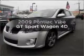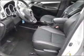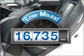Get noticed in this 2009 Pontiac Vibe. If you're looking for a first-rate auto, this one could be yours today. Why worry about high mileage? Choosing a ride with lower mileage is the right choice for your busy life.